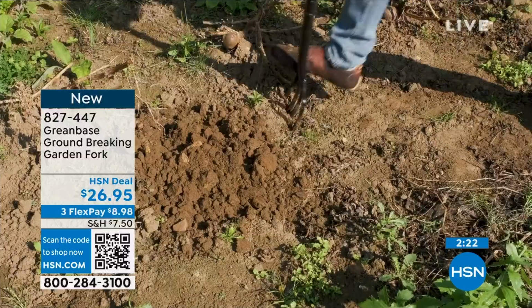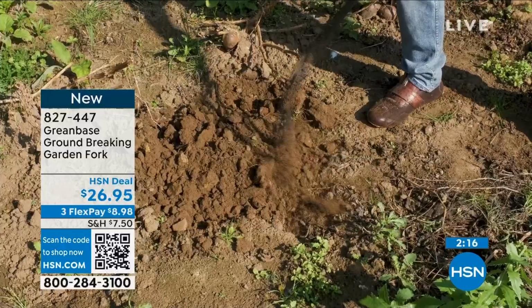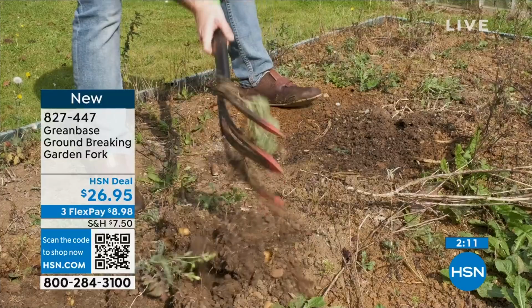So you're going to have the best-looking lawn on your street because you're using a tool that actually works. Yeah, I think a lot of people don't own a pitchfork, and they don't realize exactly what it's for. But it makes a very difficult job so much easier.